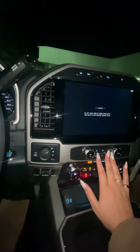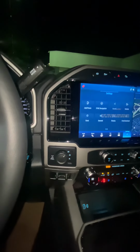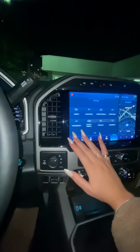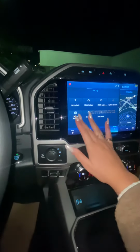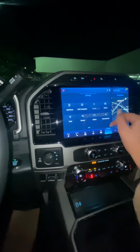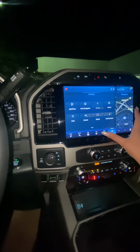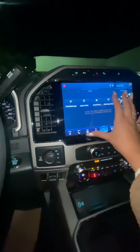Nice little calm screen there if you're on a long drive and it gets a little bit glaring. Yeah, nice big screen, heated steering. There's your lane departure right there. Apple CarPlay.